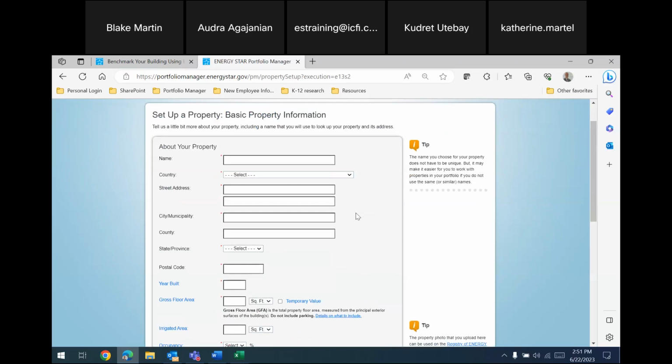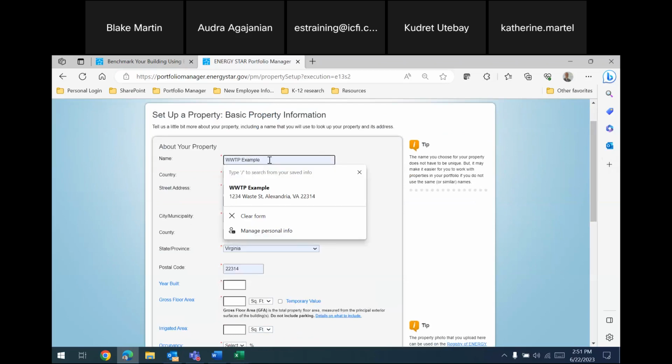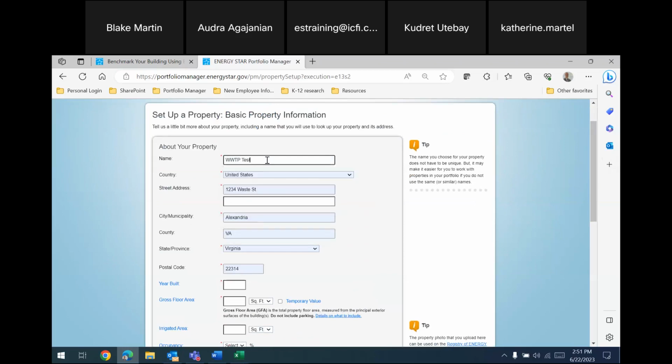Here, this is where you will add basic property information. And I have already uploaded example information just so everything is put together nicely and quickly.